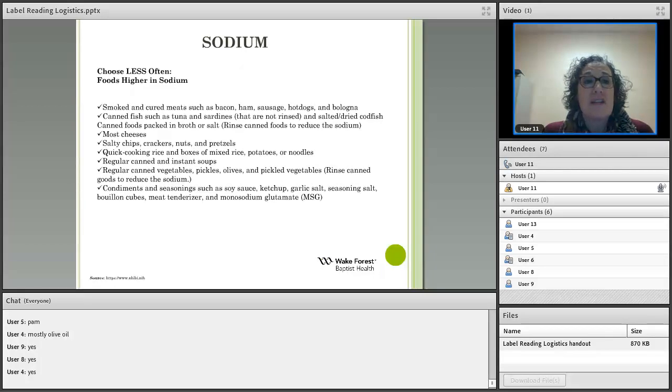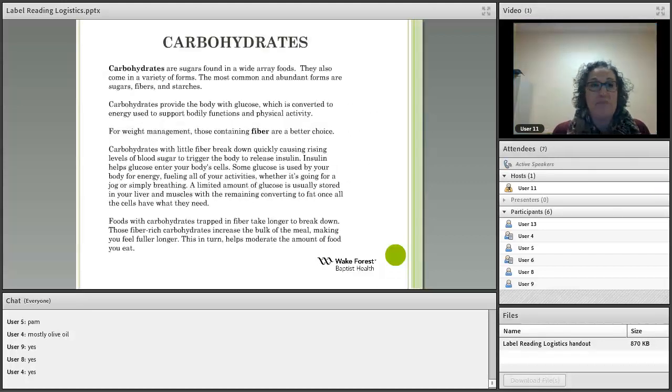Okay, these we want to choose less often. These are the smoked and cured meats like bacon, ham, sausage, hot dogs, and bologna, canned fish that are in salt water, canned foods like broth, most cheeses, unless of course they're reduced sodium, salty chips, crackers, nuts, and pretzels, quick cooking rice and boxes of mixed rice, potatoes, or noodles, canned or instant soups, canned vegetables, pickles, olives, pickled vegetables, and condiments, unless you can get them low sodium, like ketchup, soy sauce, any kind of bouillon cubes, things like that, really super high in sodium.